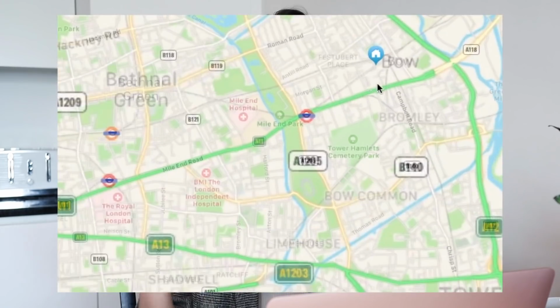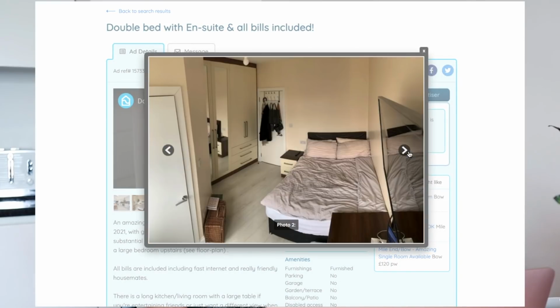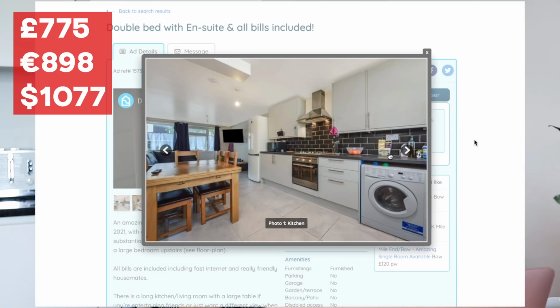So let me show you what you can get for that amount if you are in a flat share. And even when I looked at flat shares at that amount in central London, I wasn't really seeing anything, especially if you want an ensuite. So I had to expand the search. So I found this place near Bow Road Station, which gets you into central pretty easily. It has the ensuite that you want, and you'd be living with 3 other people for £775 a month.